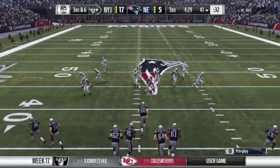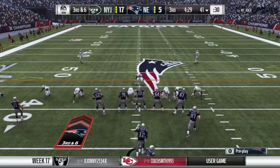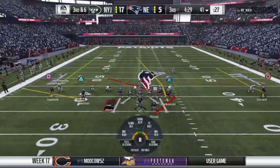New England on 3rd down. They've hit it 50%, 3 of 6 to this point. This will be 3rd and 6.